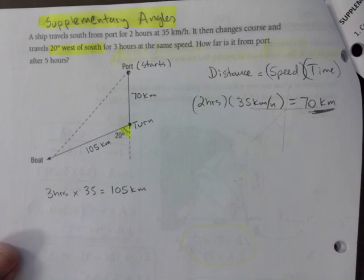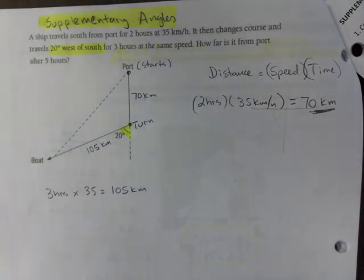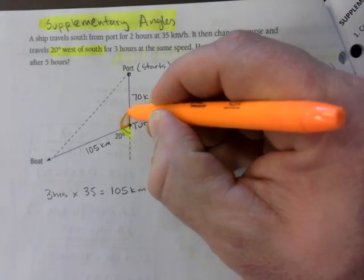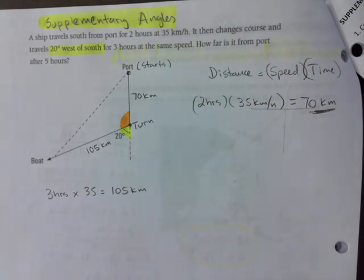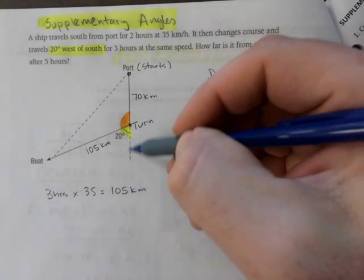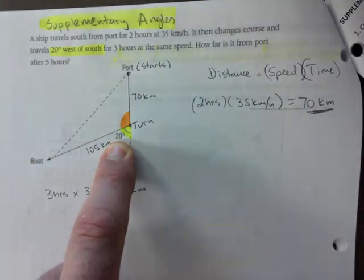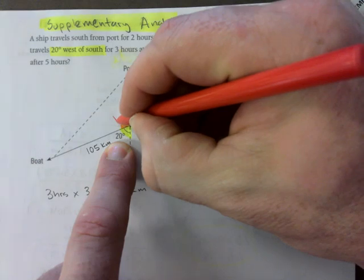Oh, this is side angle side, Mr. Dirks. I'll just use the 20. What's wrong with using the 20? It's not inside my triangle. Go ahead. So I want this part right here. There's no 90 there, is there? There's no two lines meeting like at a T. It's just a straight angle right here. So if this is 20, then this will be 160. Okay, this is 160 degrees.